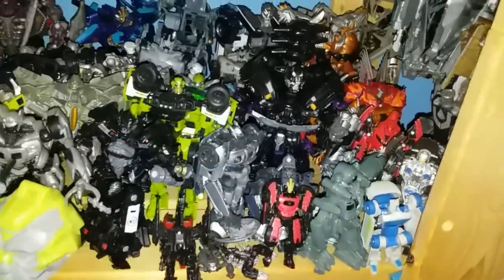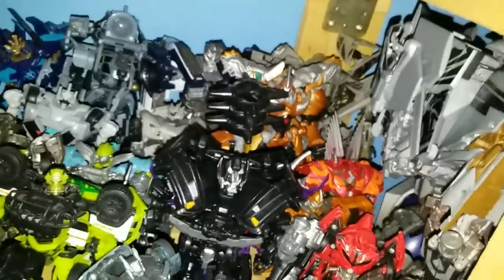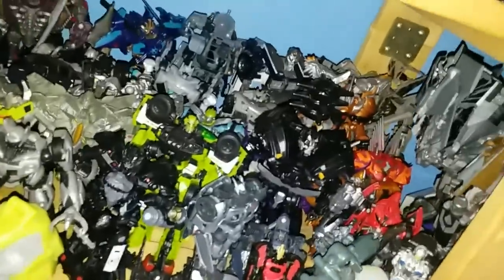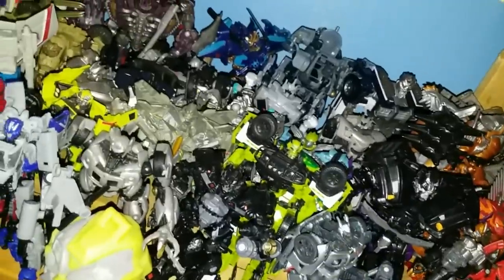Then here's kind of like the retired shelf, the random dudes that don't really have anywhere else to go, but I like the toys enough to keep them. So like the old Voyager Grimlock, Deluxe Scorn, some newer ones that I just didn't feel like the Studio Series Jazz and Ironhide fit with my Autobots.